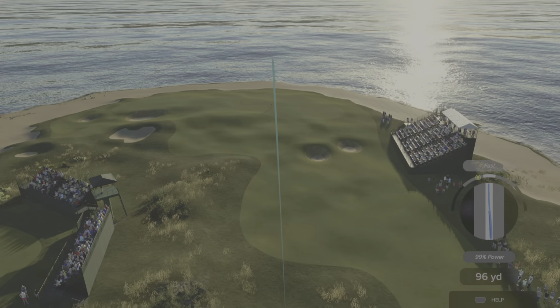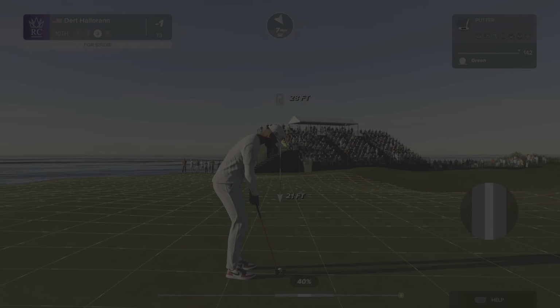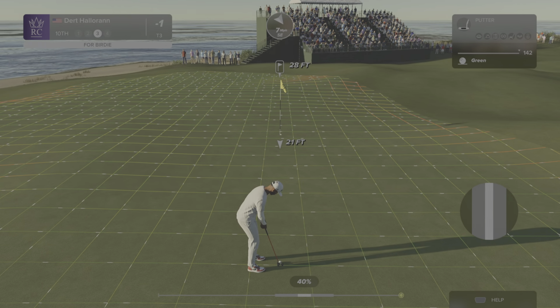Opting for the hybrid, I think. Lovely effort, that. Scorecard filled with threes never hurts. Good putt to make this.